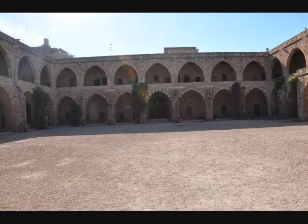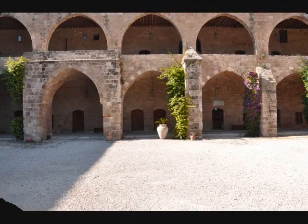The Khan has a rectangular inner court. It has two entrances. The stores and warehouses used to be at ground level together with the stable. The merchants' rooms were on the first floor.